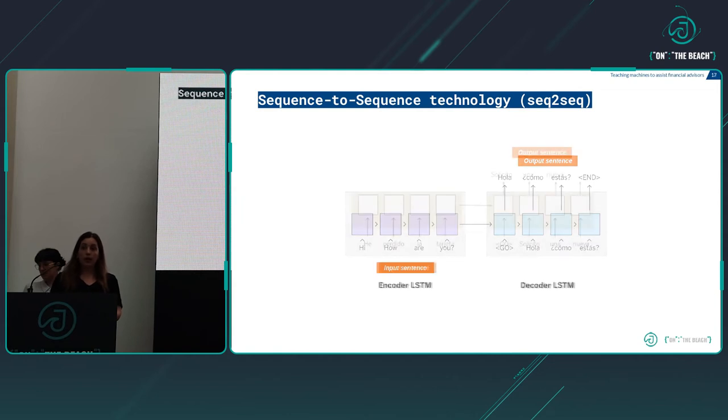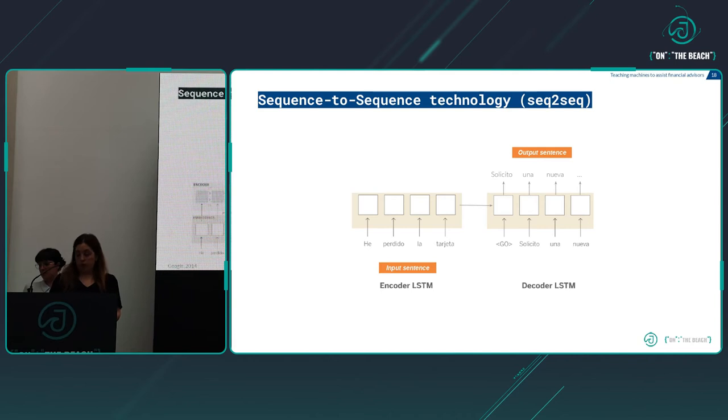In our case, it's the same. We have the encoder receiving the question from the customer. In this case, "I have lost my car." And we want the system to be able to generate an answer, like "I have already requested a new one" or whatever.